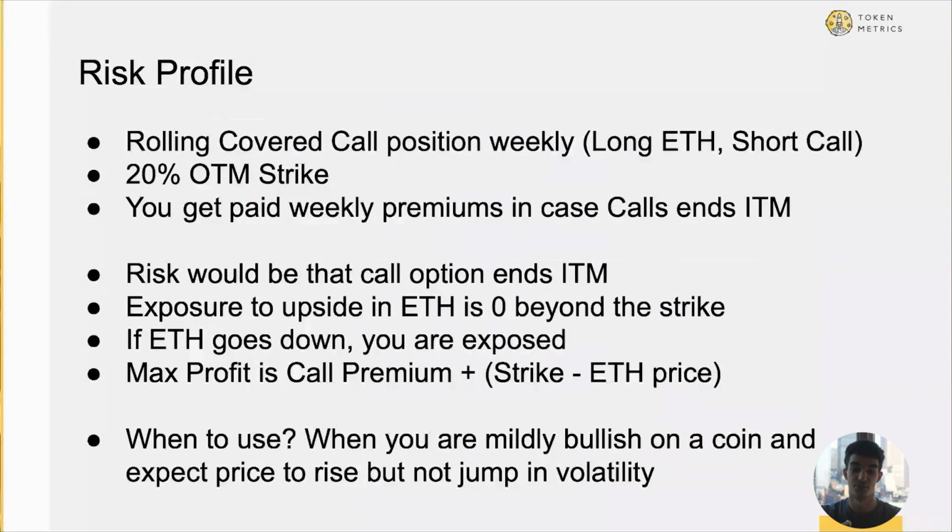So you will get paid weekly premiums in case the calls are out of the money. Excuse me for the typo here. All right, so the risk of such a strategy is that the call option will be in the money. Basically, since you're selling a call, if Ethereum goes up a lot, then you won't be making any profit. Your exposure to the upside is zero beyond the strike because you are long Ethereum and you are short a call, so they cancel out. It'll be zero, everything above the strike.